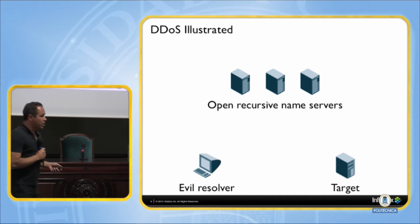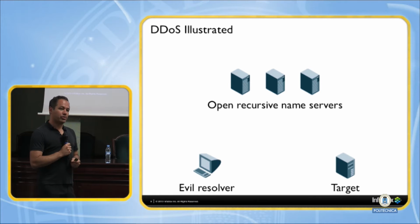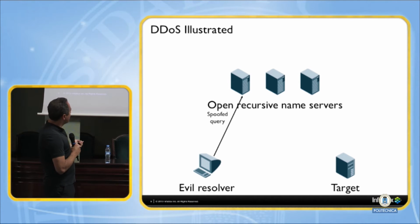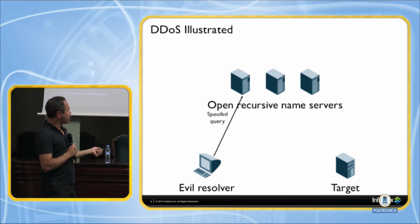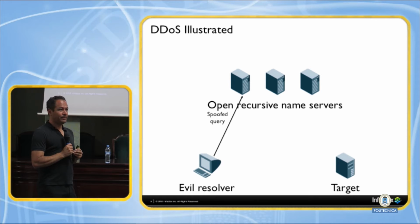But in this case, the querier is this guy down here in the lower left, and he's going to use these open recursive name servers in order to attack the target that you see down here in the lower right. So the way that he does this is he starts sending queries, but not from his own address, from the IP address of the target over here. Now, in the case of DNS, it's really easy to spoof that query. Why is that? It's UDP-based, exactly. It's connectionless.